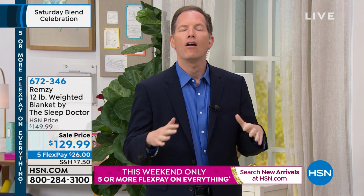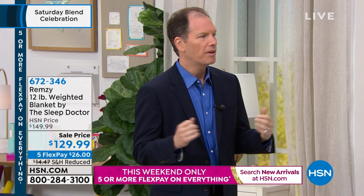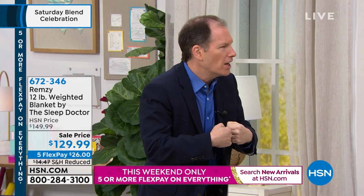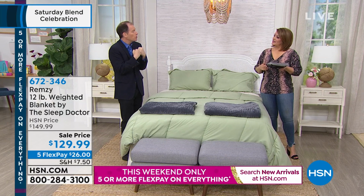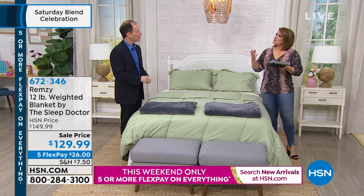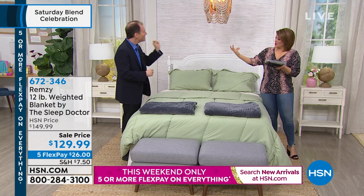Right. But there's a lot of benefits to weighted blankets that people aren't really aware of. Number 1 is it calms you down. What's so nice about this, it's like a big hug, right? We wrap ourselves in it, and then we feel that pressure on our bodies, and that actually helps us feel more secure, which allows us to feel calm, and then drift off into sleep. Right, almost like those little thunder jackets that they have for dogs. Exactly, right?